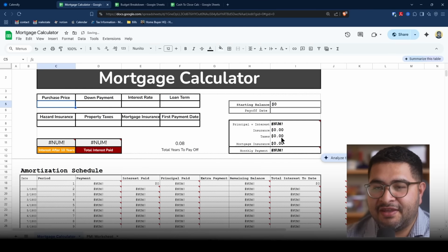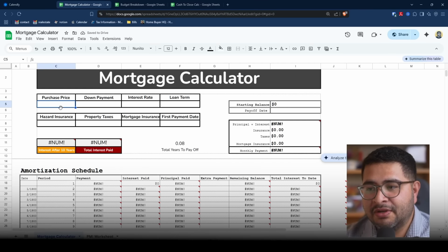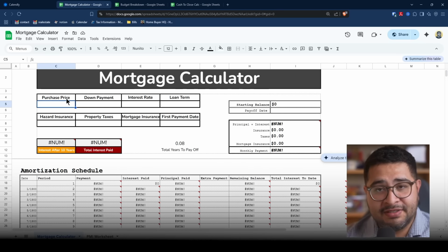So these are the 5 things that we're going to figure out together here. The main components of what makes up your mortgage payment are as follows. Your purchase price. Let's say in this case, we're buying a $400,000 house.